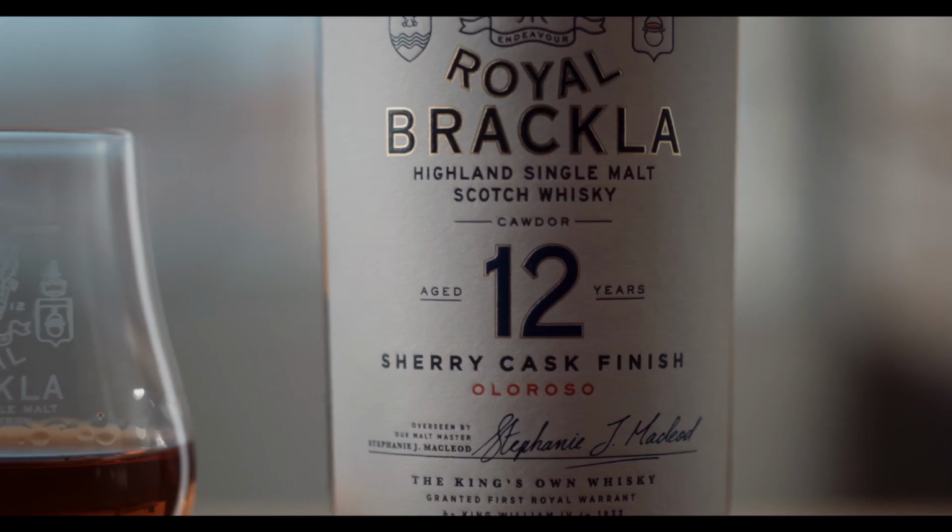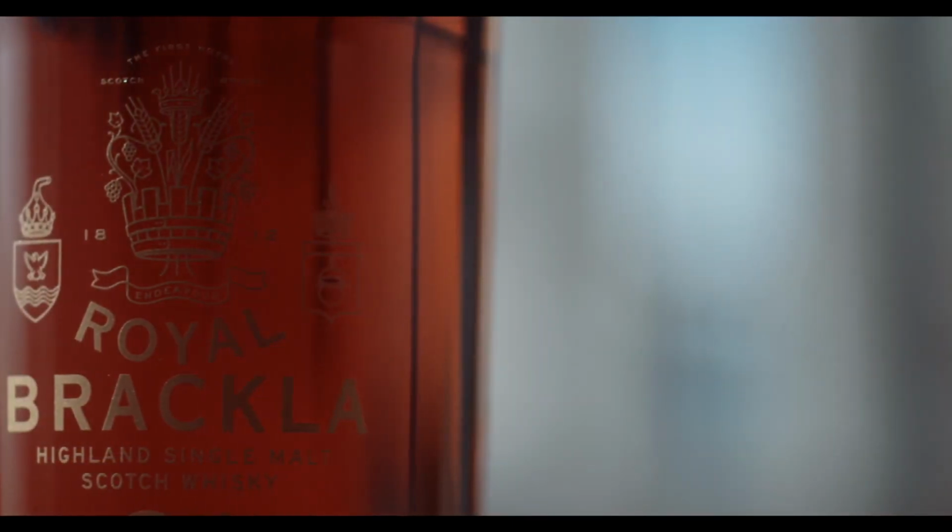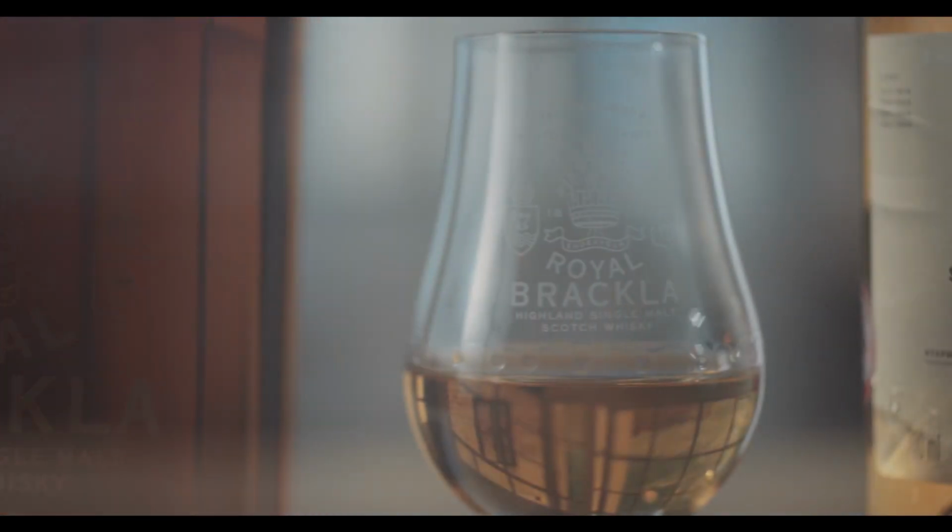But just to do that is not sufficient. You want to create something that's got a talking point, that has got balance, that has got complexity. You're wanting to use big flavours with a light whiskey in a way that you don't lose that light whiskey. And that for me is what's been achieved here by Stephanie.